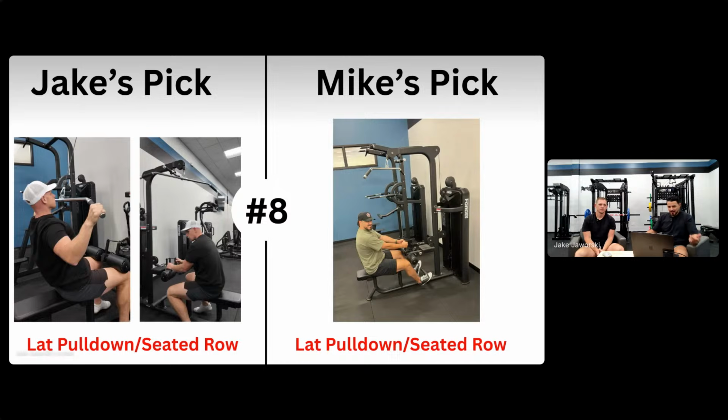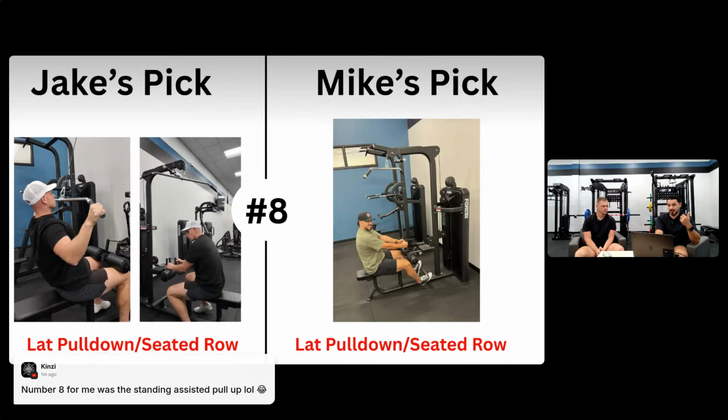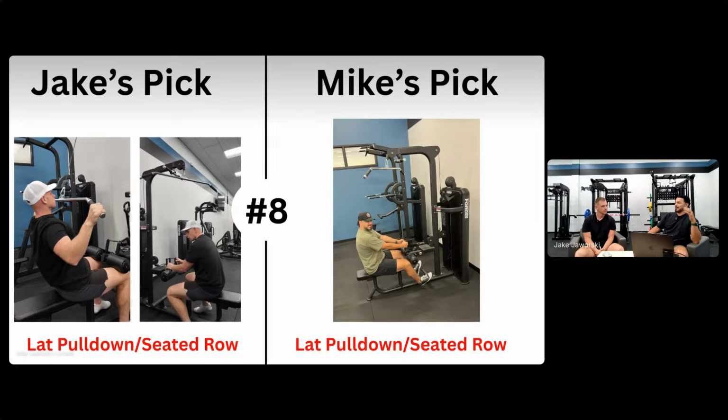Like, I'm pretty sure that's about your starting point. And I want to really feel the stretch, and it's just not there. I pushed myself all the way back to where my knees were locked out, and it still didn't feel right. Kinsey, who was here recently as well, is saying for her it was the standing assisted pull-up, which we'll get into here. But yeah, for me, it was the hype, the anticipation of loving that lat pull down and row, and then going to the row movement and being like, oh, this isn't right. This isn't it at all.